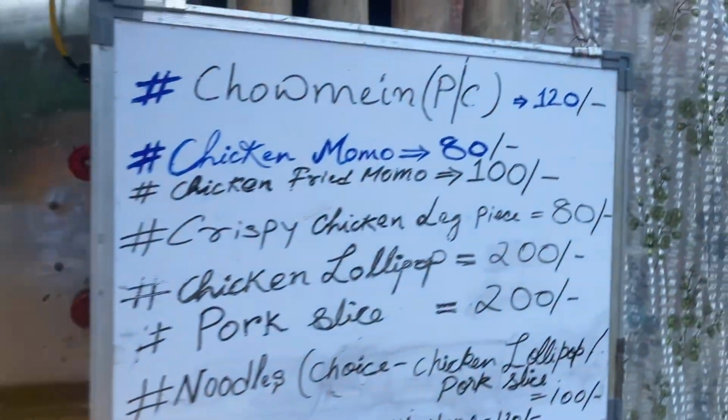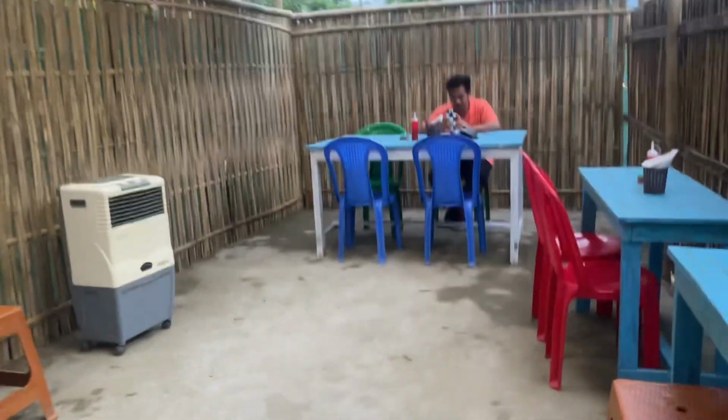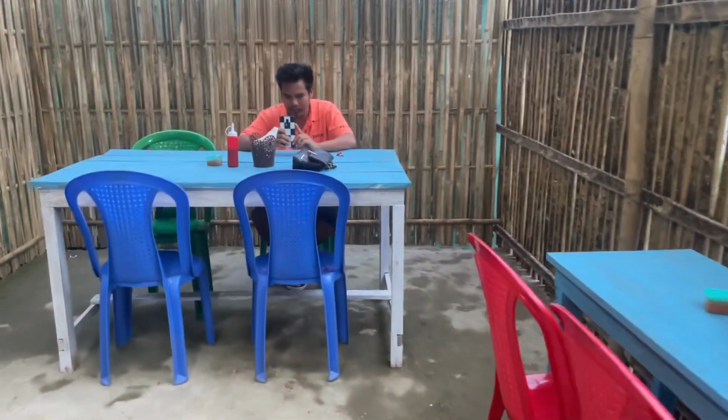So this is a special item for an evening. Let's go inside. Wow. Here we are trying something new. We have ordered a chicken shawarma roll and a double cheeseburger and chicken. Let's see how it tastes. Let's take it.